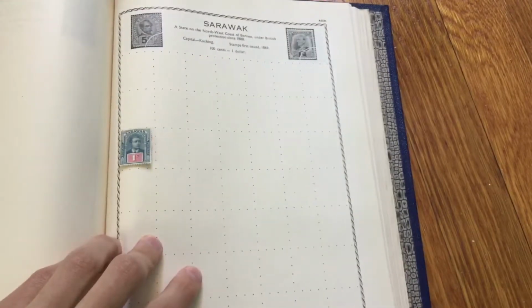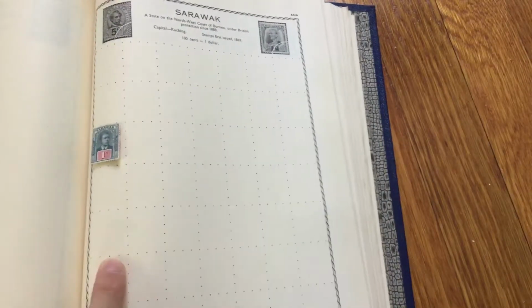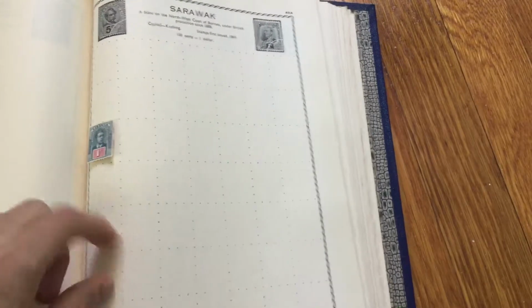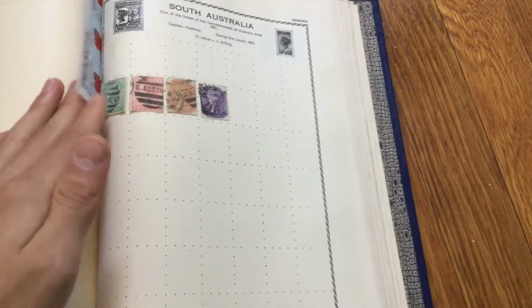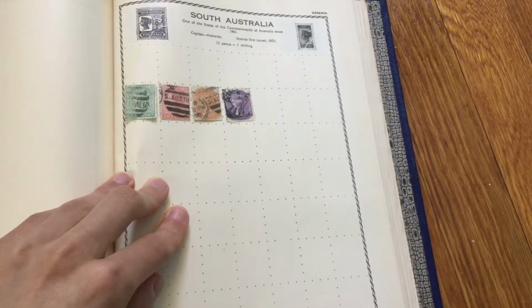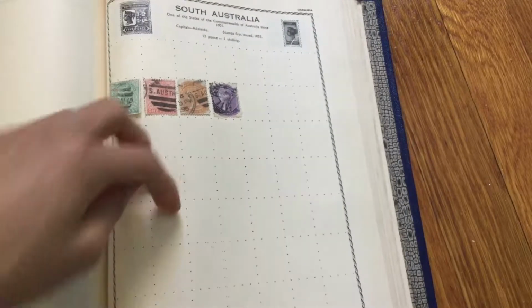Sarawak, one stamp. This is in Malaysia somewhere. I think it's, what is this from? I know I have it. 1918. I think this is a local leader or something. South Australia, another part of Australia. There's like 5 different parts that I have here. I think these are all from around 1870 or 1880.